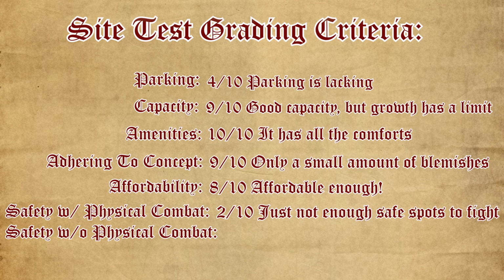So now we're going to talk about safety without physical combat. The site itself is very much a campsite that was meant for people who enjoy hiking. I think that that's something that can't be ignored.